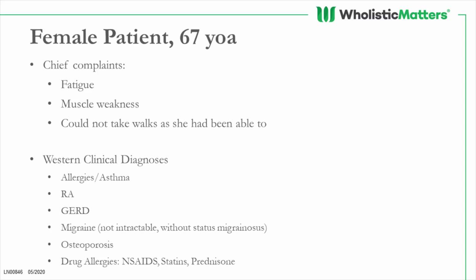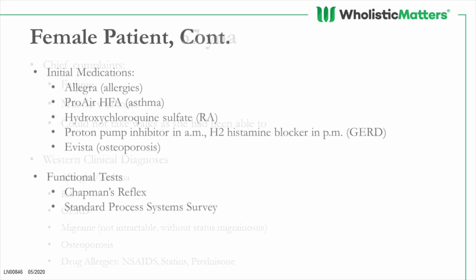So what was she on? Absolute polypharmacy. Before I even go into that, I want to say there's never been a randomized double-blind controlled trial with any patient given more than 2 drugs. So we don't really know the impact of the interaction of these drugs. She was given Allegra, which, like Claritin, is a histamine blocker, but an H1 histamine blocker. She was on ProAir, which is a steroid rescue inhaler for asthma, critically essential for asthmatics. She correctly was given hydroxychloroquine sulfate for RA. It has really kept her RA under control, and I highly recommend her staying on that.